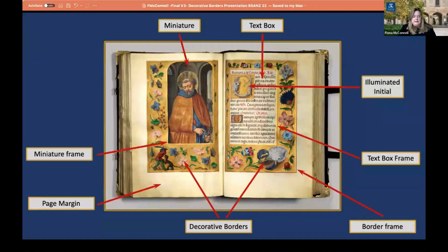There are large margins on the page around the decorated borders, and this much empty space is very much seen as a sign of wealth, that it could be left blank. It also serves to protect the artwork from damage, especially by oils from the reader's fingers as they turn the pages, and also from damage, obviously.